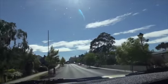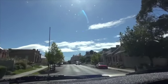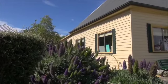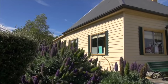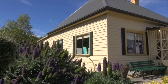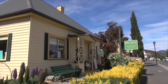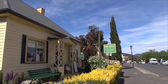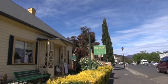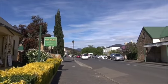We reached Richmond, the lovely town of Richmond, just out of Hobart town. We're ambling up the main street of Richmond. The lupins just grow so beautifully here. How's that for a good name for a shop? Unique. I wonder if they sell any lamb. I can't see any. Oh, there's a lamb in the window. Yes, there is. Probably a ram.